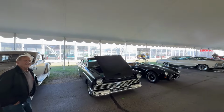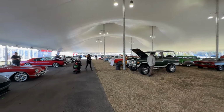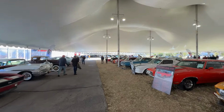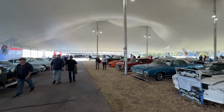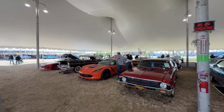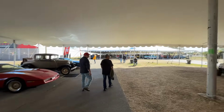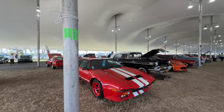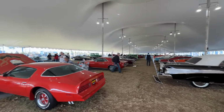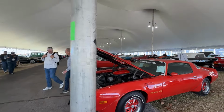Really sharp '57 Ford. Nice little Bronco. Another resto modded Corvette, again with the retro style wheels, that's a '58. Fastback, super unique. Nova. And Pantera. De Tomaso Pantera GTS 5, GTS S? I'm not sure. I believe this is a low mile Trans Am. 10,000 miles, one owner, factory air. Get you some of that.